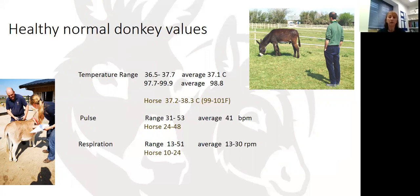So their average respiratory rate, normally on a day in our country, is about 16 to 20. On a hot day when they're trying to pant and lose heat, it might go up a little bit.